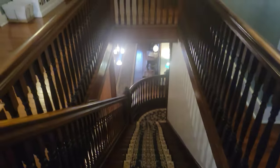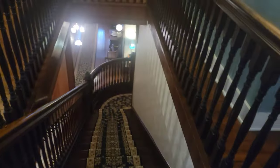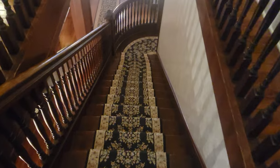And then there's the thing going downstairs. Isn't that beautiful? Now I am going down the stairs. Old house. The owner bought this house about 5 years ago.